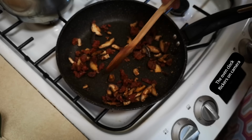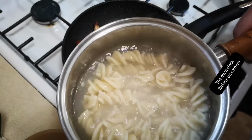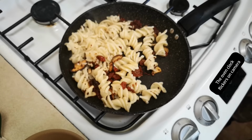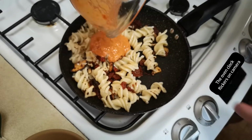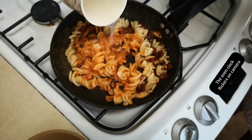Just going to reserve those little bits there. Just put those in a small dish. Pasta I will now drain. Okay, the drained pasta goes in there, together with the sauce. Yep, and as I thought, that is going to need a bit of loosening up.